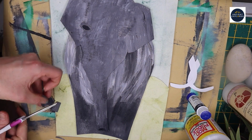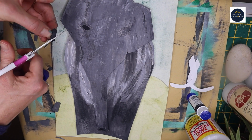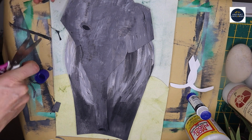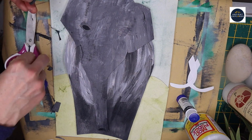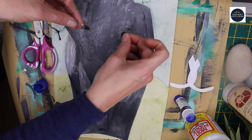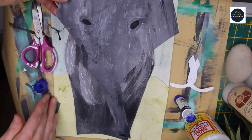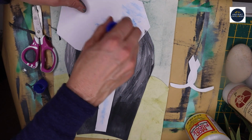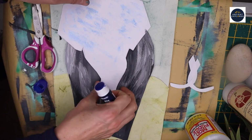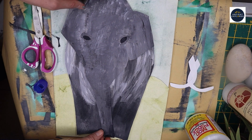For the eyes, cut out 2 smaller ovals from black paper. For the placement of the eyes, I studied photographs of elephants. The eyes tend to be more or less on the center point between the trunk and the ears in the upper part of the elephant's head. Once you're happy with the position of the eyes, glue them down and also the head.